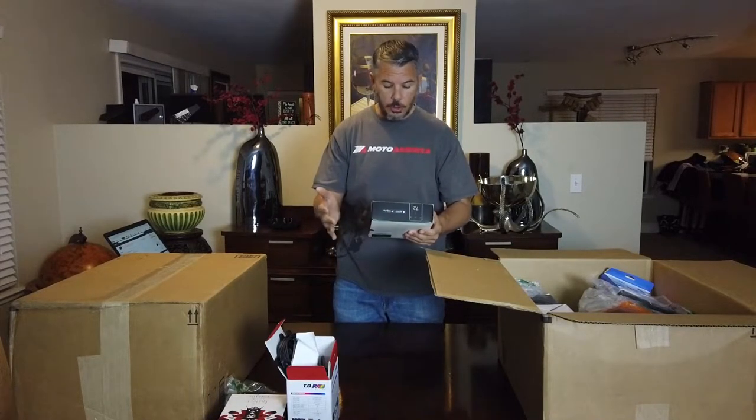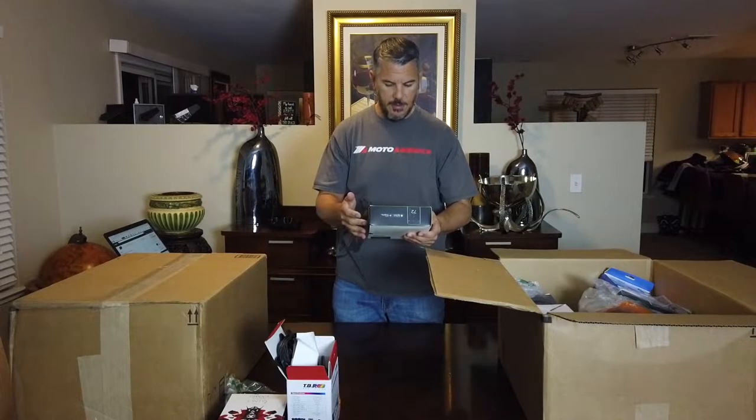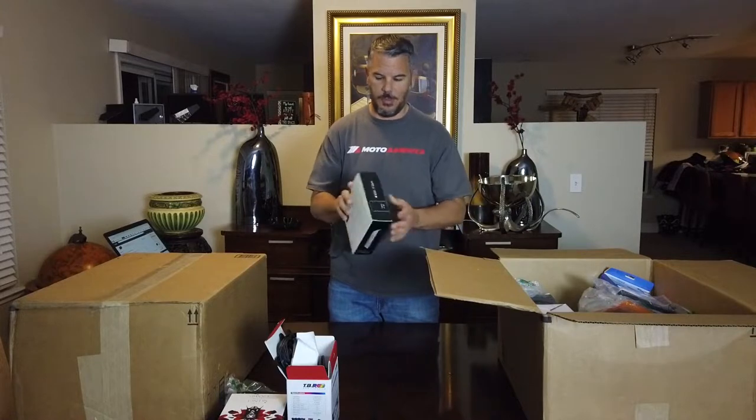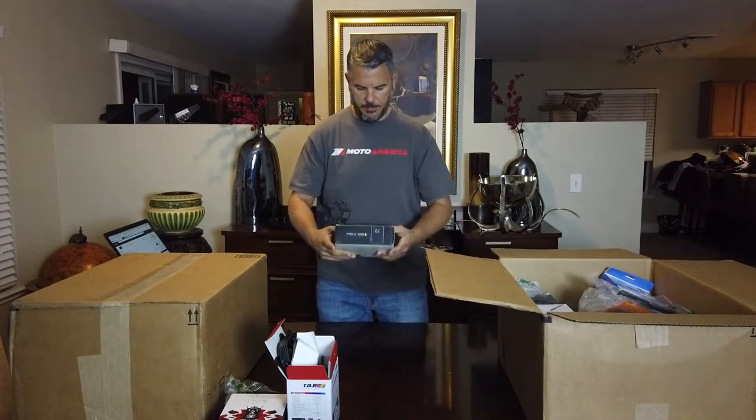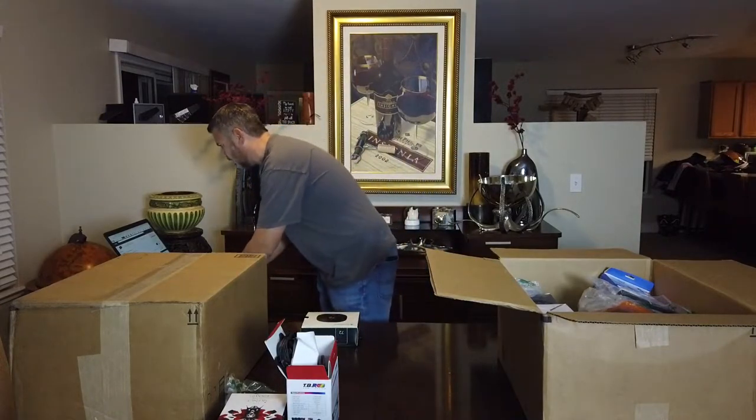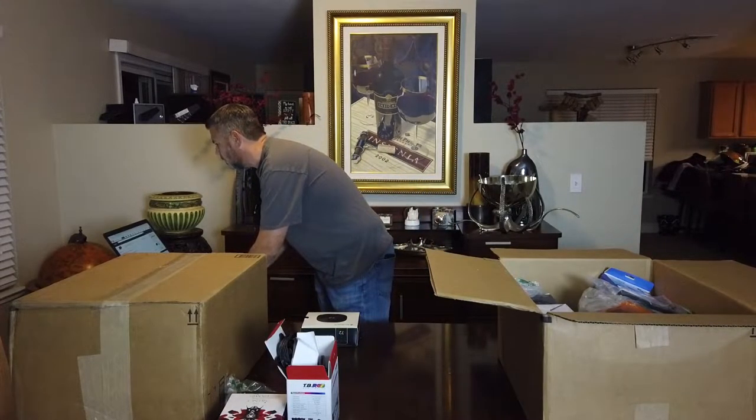Ecobee3 Lite. Oh, smart thermostat. I got a Nest here and I got a home something at the office. Does it have a barcode? No. This seems like an Ecobee. I feel like this is a good one. Let's take a look at this one.